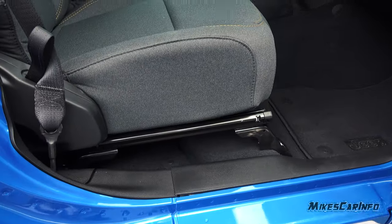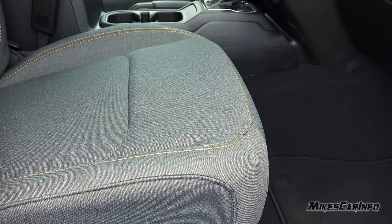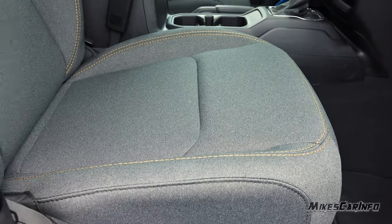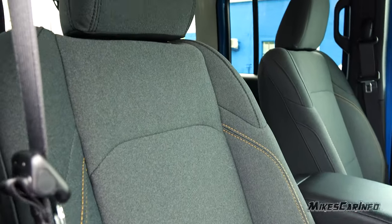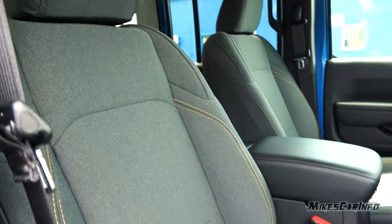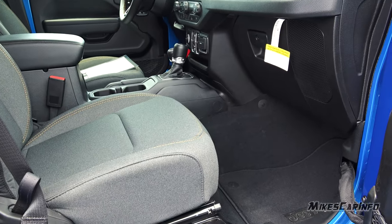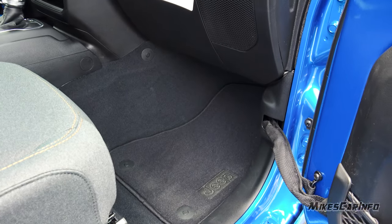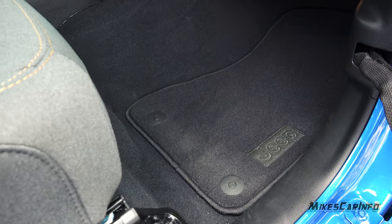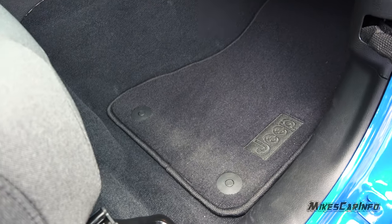Manually adjusted seats here on the Sport. Cloth seats with a gold accent stitching there, and a gray cloth seat. And they do a good job of making them very comfortable. Jeep does a good job of designing the feel of the seats, and Jeep, Ram, Chrysler, Dodge, all that stuff makes really good seats.